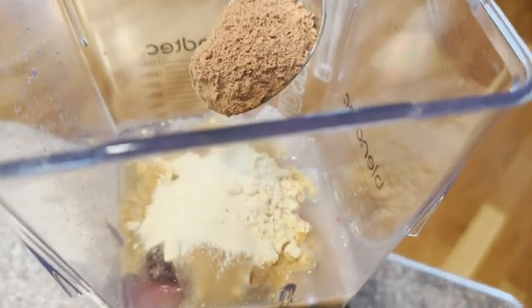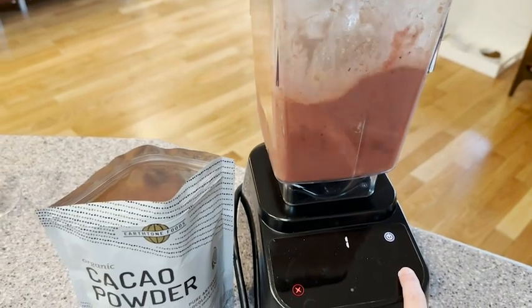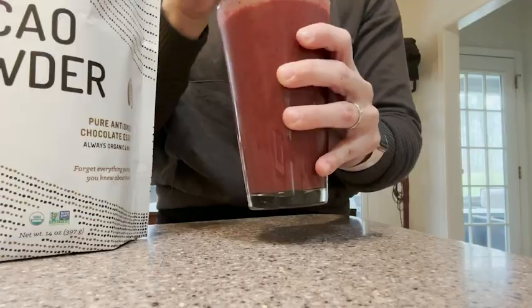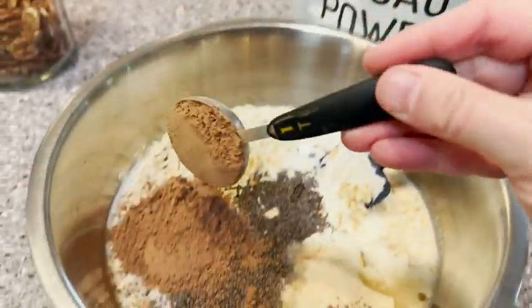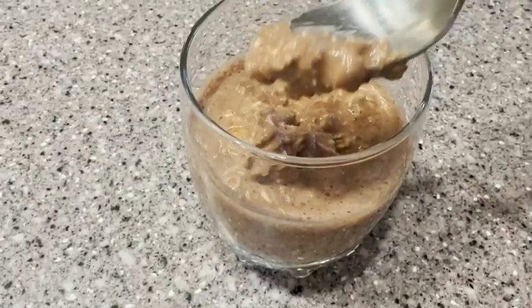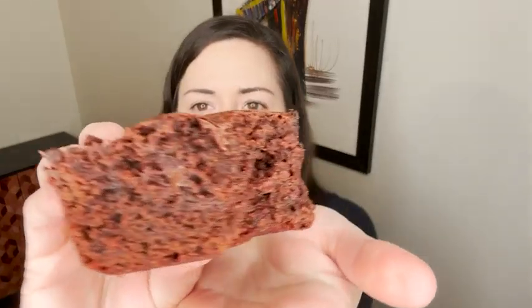The flavor of this powder is so delicious. It has a really rich and complex chocolate flavor. It has a slight acidity to it, and it tastes amazing in all of your favorite things. I have used this for everything from brownies to smoothies to chocolate overnight oats. And everything that this powder touches turns to gold. It is so, so good.